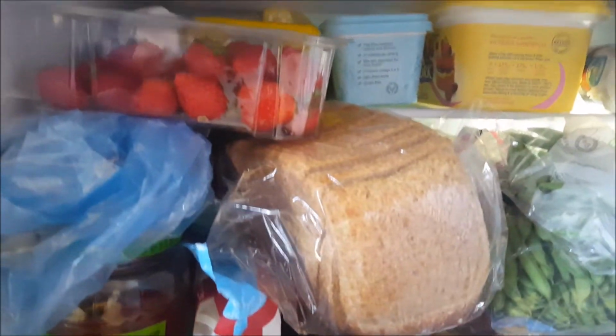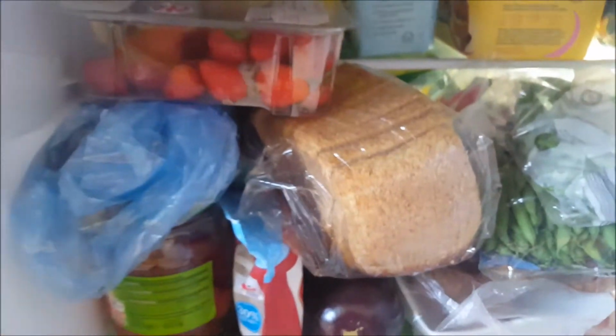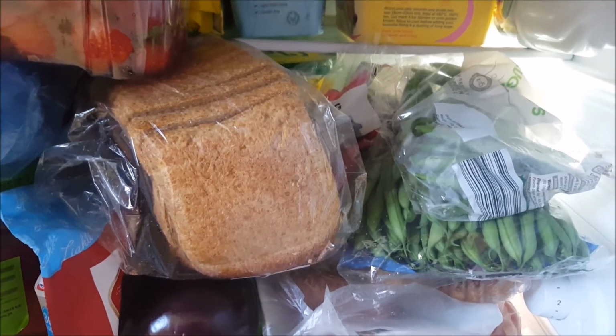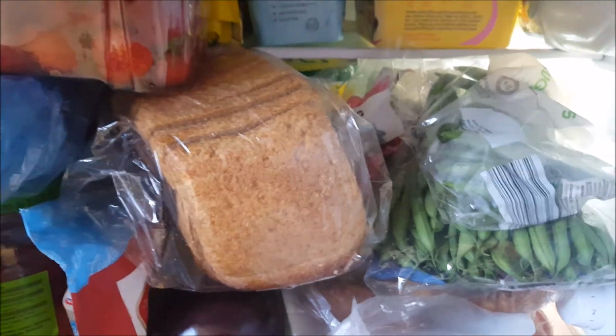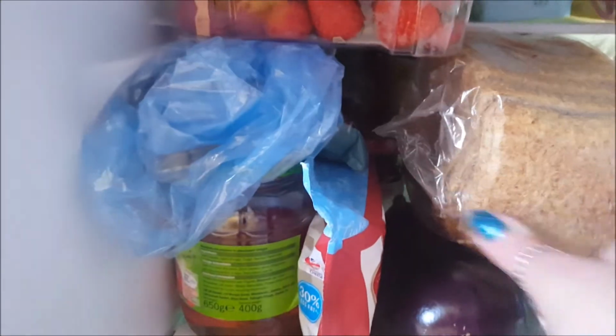Strawberries. Now, I've got cooking margarines back there because I bake cakes for family. I've got strawberries and my wholemeal bread, green beans and sugar snap peas. It's a salad bag. Lighter mature cheese and aubergine.